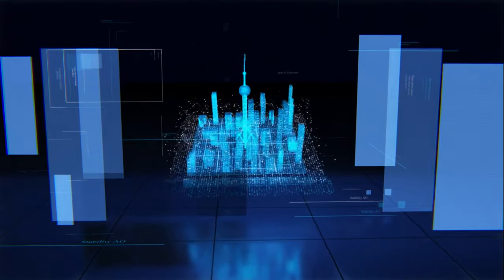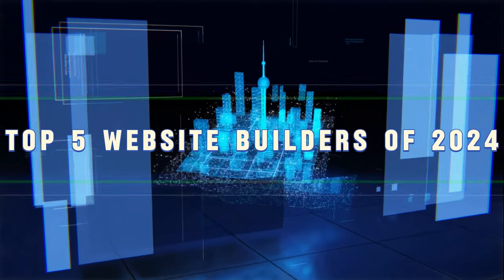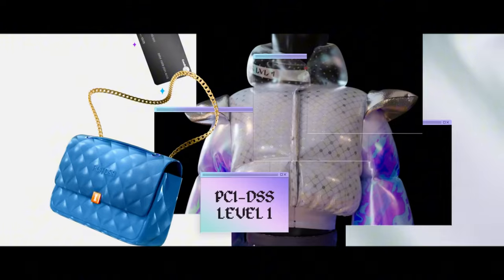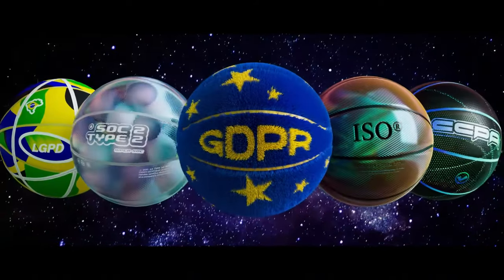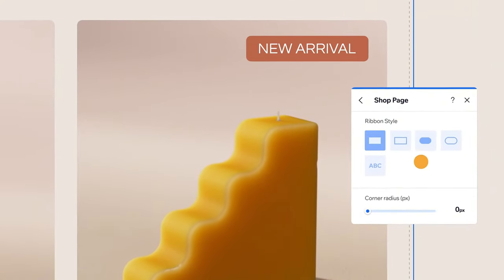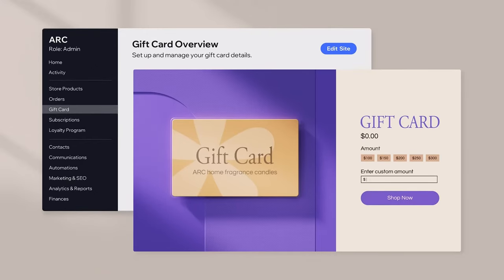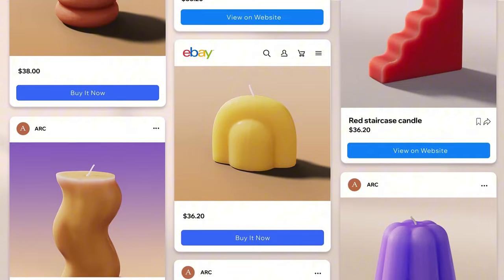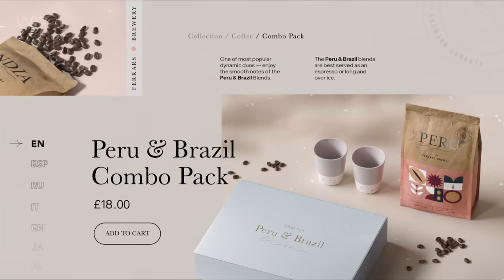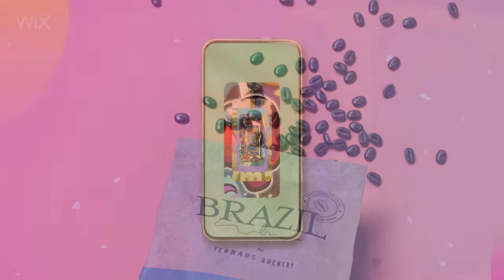Today, we're recommending 5 website builders that are worth using in 2024 for developers. Whether you're a professional developer or just getting started, these tools will help you easily create high-quality websites. Whether it's a product showcase site, personal brand website, game promotion site, app website, or e-commerce site, let's dive in and get started.